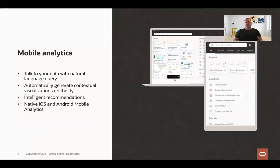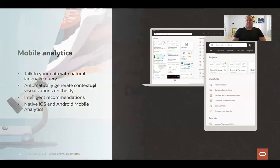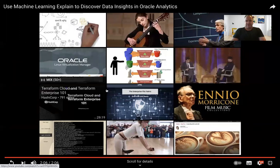Mobile is, of course, something that we have been investing a lot in over the years. And we recently introduced new mobile analytics application capabilities as part of the latest version of OAC. So a native application for iOS or Android mobile that enables you to directly see any analysis you've built on the web interface directly from your mobile device. You can even build new analysis from the mobile itself. So let me show you a demonstration of this as well.